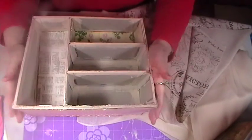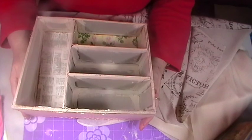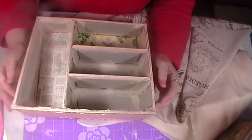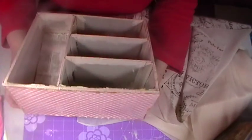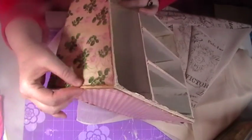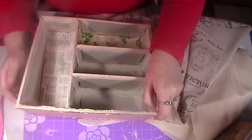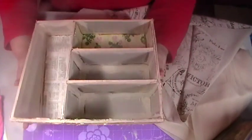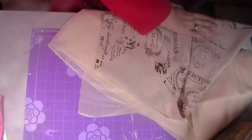But it's a project I'm having to put down, work on, walk away, come back to, because I'm enjoying making it, but I'm not happy with how it's turned out cut wise. I have to make sure I keep going with it, because otherwise I don't want to waste it by not finishing it off, and I'm sure it'll look amazing when it's finished. But anyway, that's the other thing I've been doing.